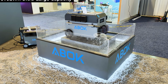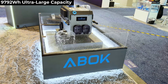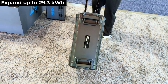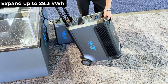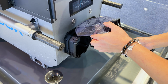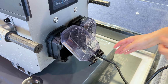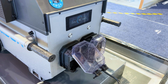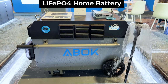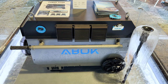Capacity-wise, it starts at 9.8 kilowatt hours, but what really matters is scalability. You can expand this system all the way up to 29.3 kilowatt hours, which puts it firmly into full home backup territory. For critical use cases, it supports ultra-fast UPS switching under 10 milliseconds, which is essential for medical devices or sensitive electronics. It also uses LiFePO4 batteries rated for over 4,000 cycles. So this is long-term infrastructure, not a disposable battery.